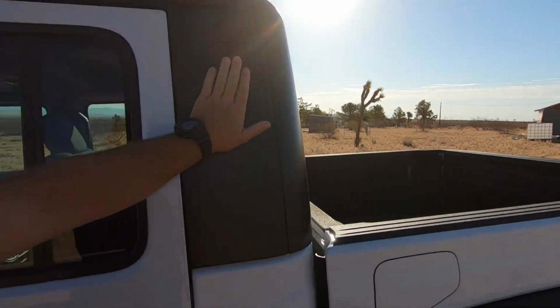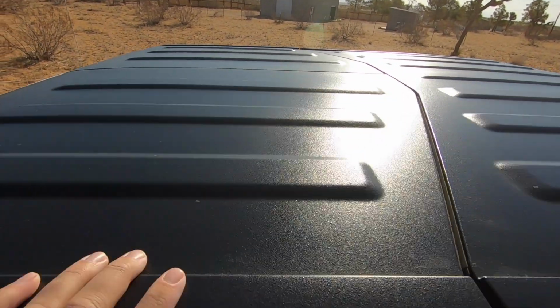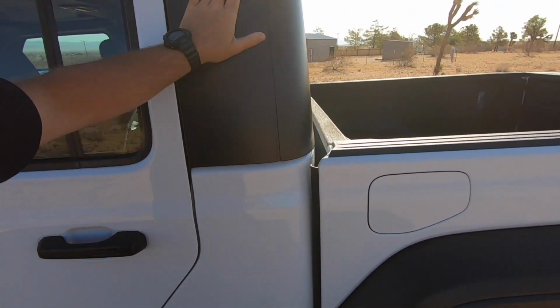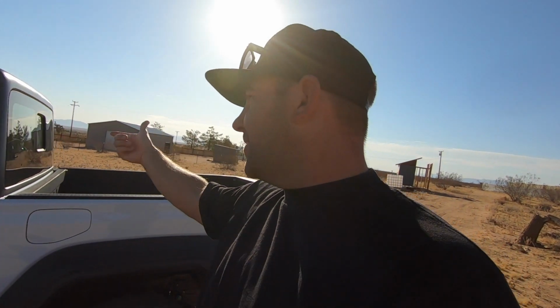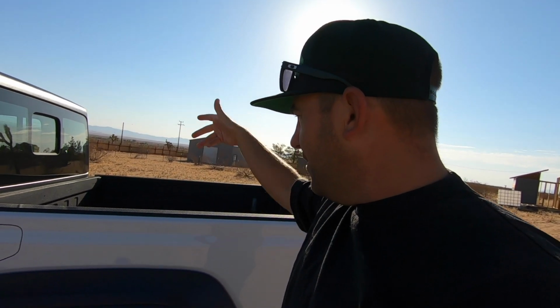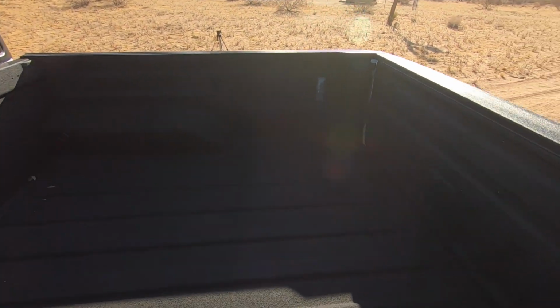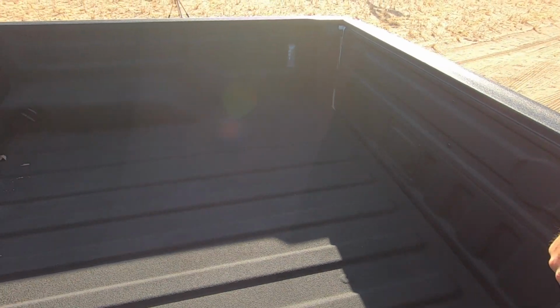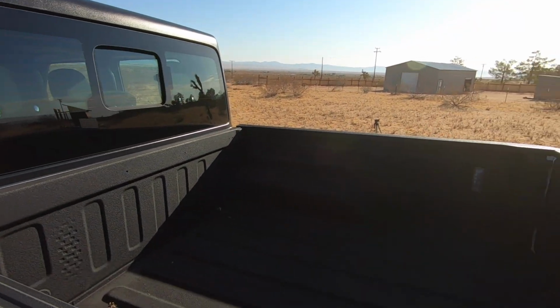The three-piece hard top has the two panels up front. If you can see there, two panels. They come off separately, then the rear panel, and you can make it a full convertible. Front and rear defroster, and a nice sliding rear window, not electric but manual. This has the Mopar spray-in bed liner. It does have some cargo lights back here. I know my Ranger had those too, that's all right, but these are actually really good.